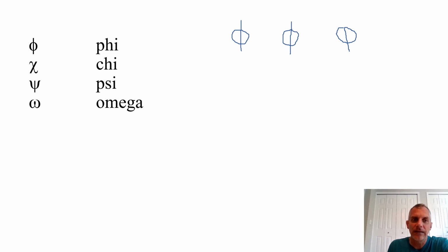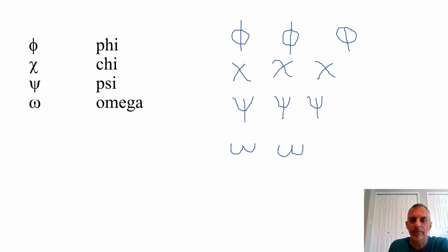Chi looks like an X. So we have chi. It's not really the K sound, it's more the K. In English, we don't have that sound, but it's like in the musician Bach or the Loch Ness Monster. It's chi. And then we have psi. So for psi, draw something like a U and then a straight line going through it. It looks kind of like a trident. Practice writing that. And finally, omega, kind of like a W, but a little curvier to it. Whoops. Okay, let me try that again. Omega. All right, there we go.